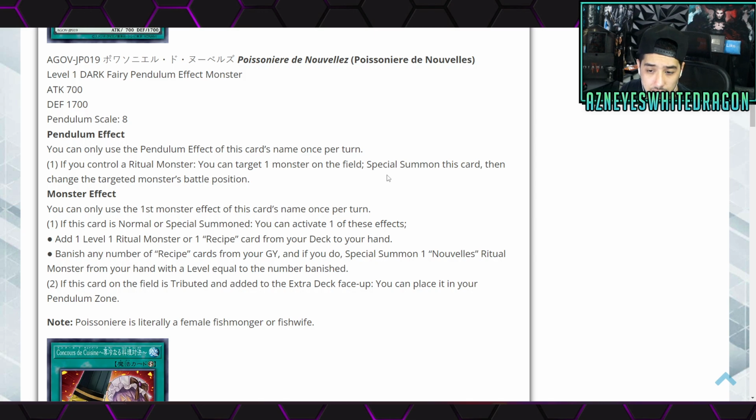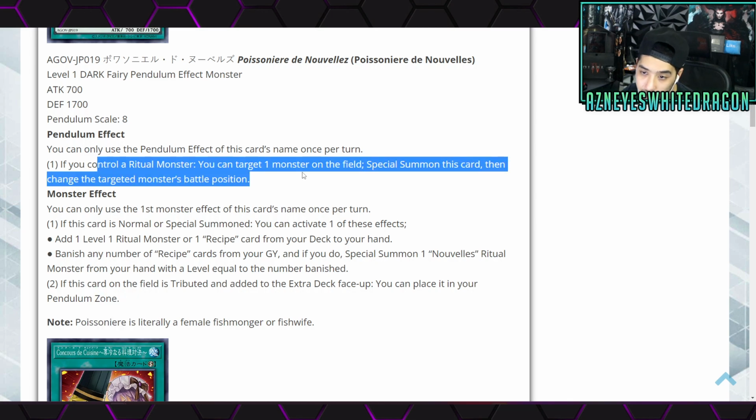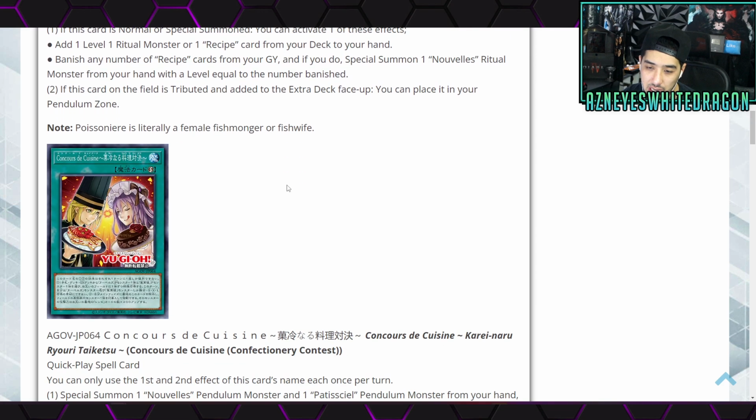And then the second part is, if this card on the field is tributed and added to the extra deck face up, you can place it in your pendulum slot. Okay, so you get an easy pendulum effect just to be able to move something. I think that's like an okay effect. Again, if this effect does let you go face down, it's much better.